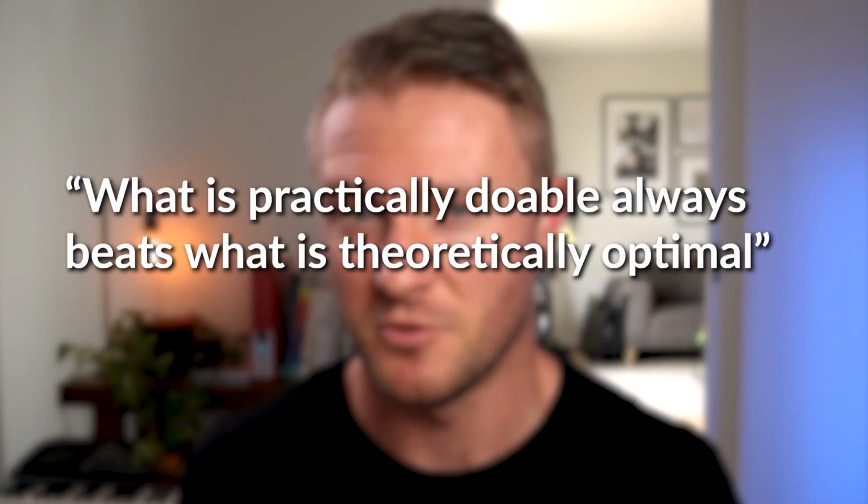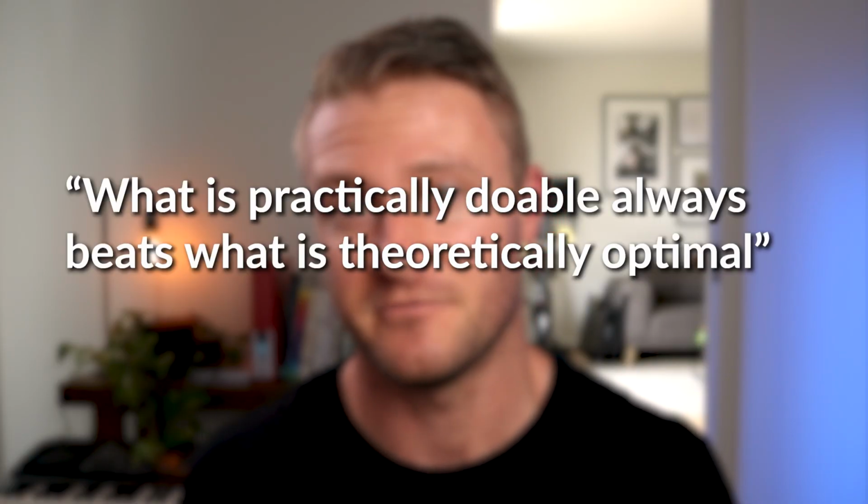What is practically doable always beats what is theoretically optimal. What you can do consistently every single day is going to have the most impact on your quality of life, because what good is having the perfect diet if you struggle to follow it? Another way to look at it is thinking on a continuum. How can you get just one step better each day?